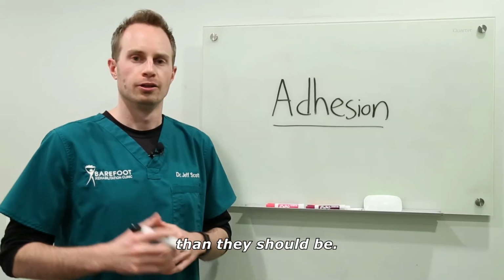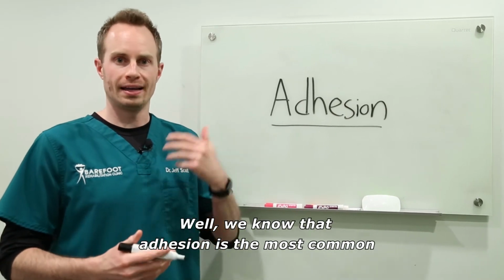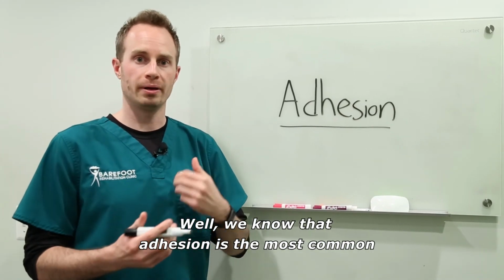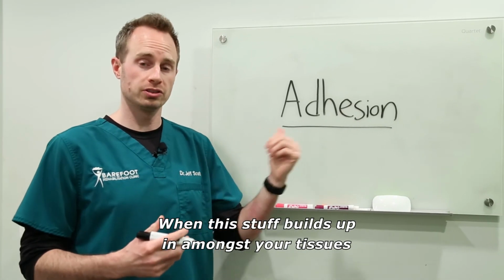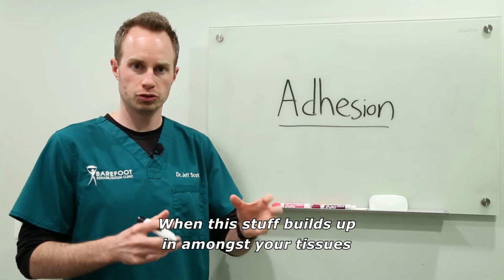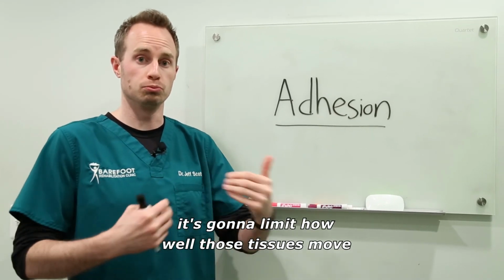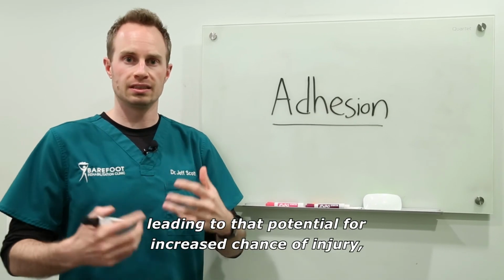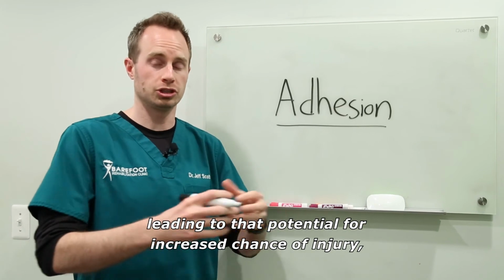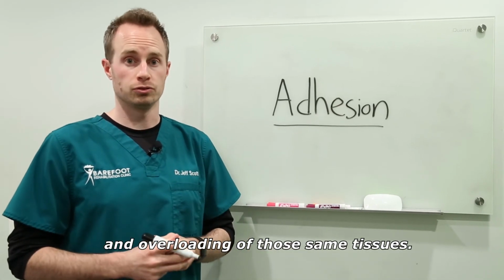So where does adhesion factor into all of this? Well, we know that adhesion is the most common and underdiagnosed cause of limited range of motion. When this stuff builds up in and amongst your tissues and acts like glue, it's going to limit how well those tissues move, which is going to impact your range of motion, leading to that potential for increased chance of injury, increased wearing down of joints, and overloading of those same tissues.